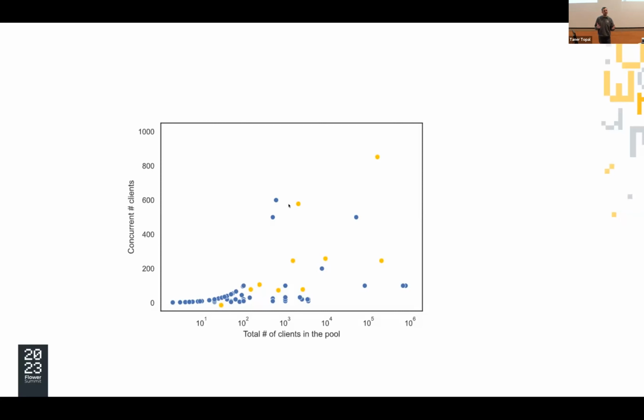Simultaneously, the number of yellow objects, the ones that we can inspect and see how they actually run because they're open source and live, is very, very few. So the takeaway message is that in the federated learning space right now, there aren't many large-scale systems that the community can really look at, inspect, see how they're running, and learn from.